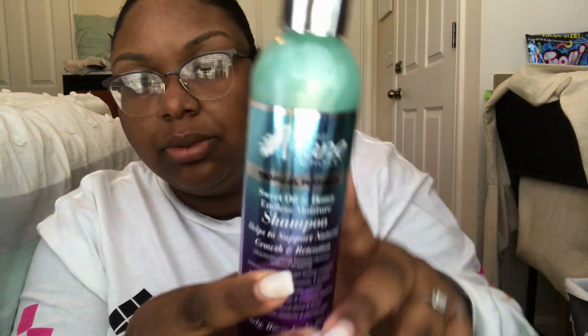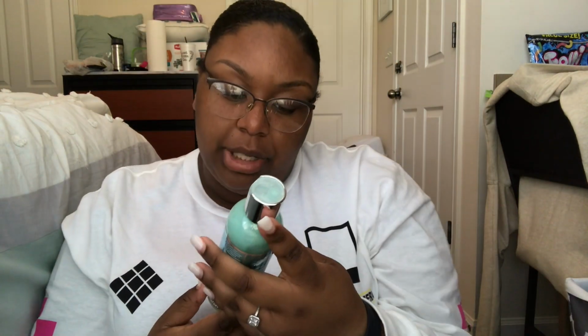Okay, next I have the Endless Moisture Shampoo. This also helps with breakage and stuff. If y'all can see that, it won't show, but yeah, this also deals with breakage. It has sweet oil. Like, y'all, I swear, it smells so good.